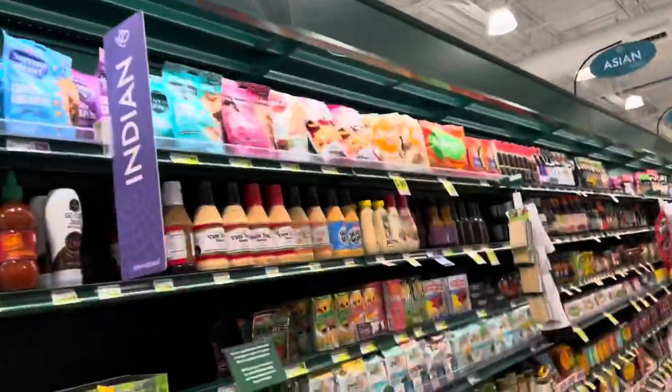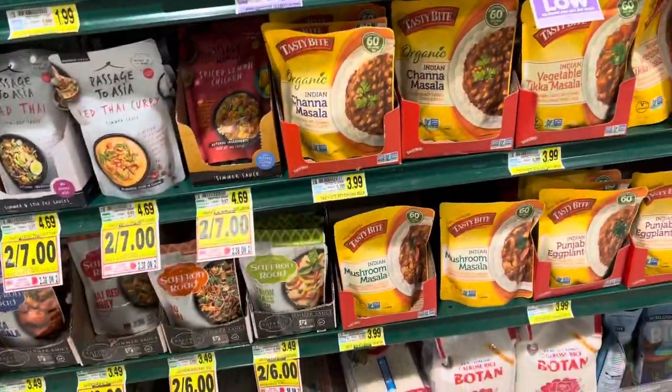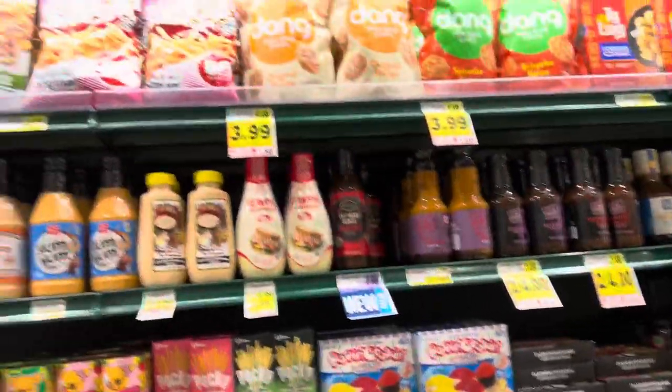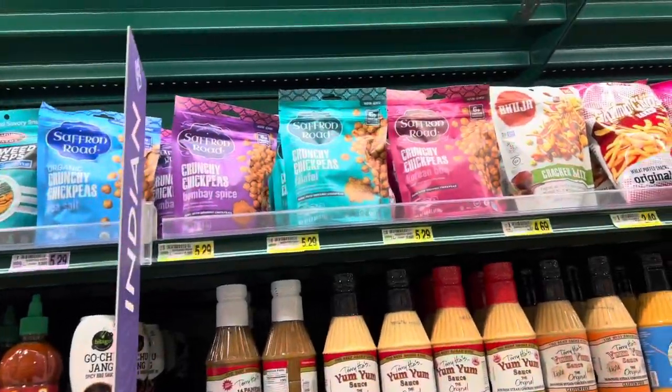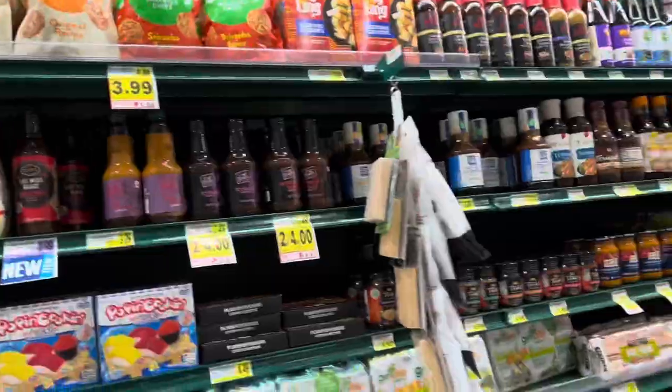Okay, so guys, we are in the Continental International. So that's Hispanic, all kinds of food. Let's see Indian. What do we have in Indian? Vegetable tikka masala, chana masala, like this. Some rice. This is all crunchy chickpeas. So this is all Indian, then comes Asian. So only this much section.